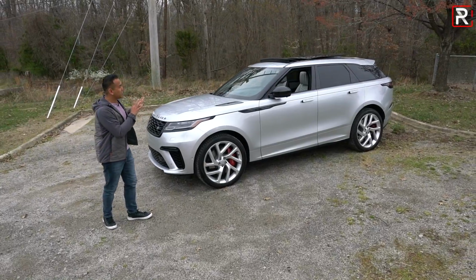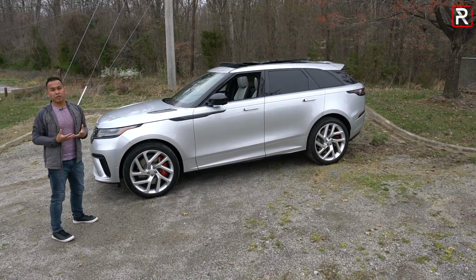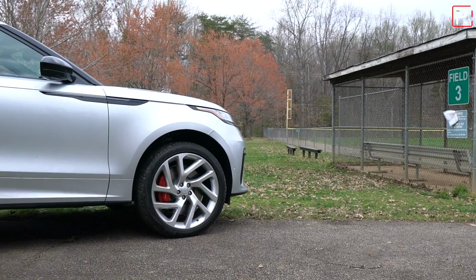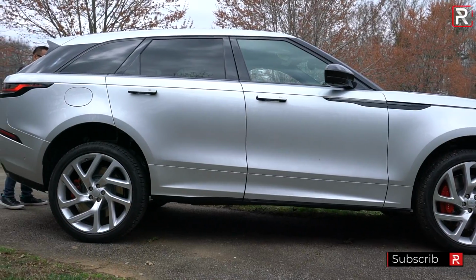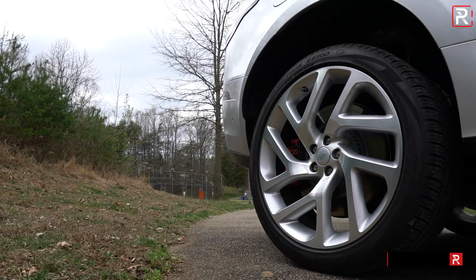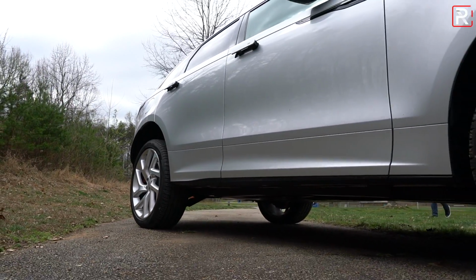Now, looking at the rest of the styling of the Velar, you can see it is a significantly bigger vehicle versus the Evoque, at about 189 inches long. This is about a foot longer versus the Evoque, but it's about 3 inches shorter versus a Range Rover Sport and about 3 inches longer versus the Jaguar F-Pace, its sister vehicle. Its wheelbase is shared with the F-Pace at 113 inches long.